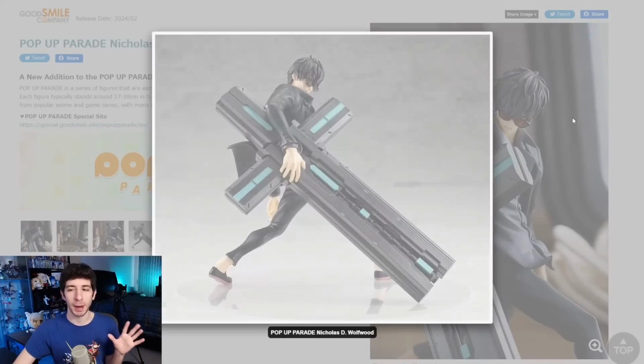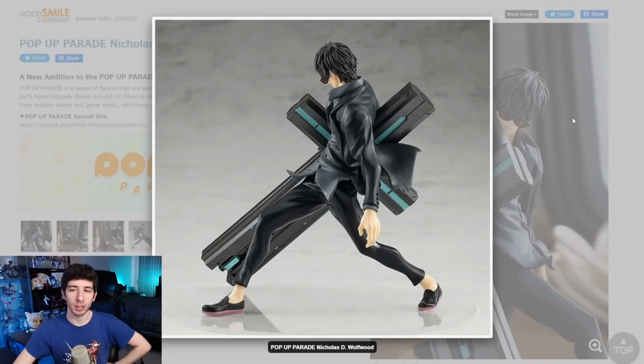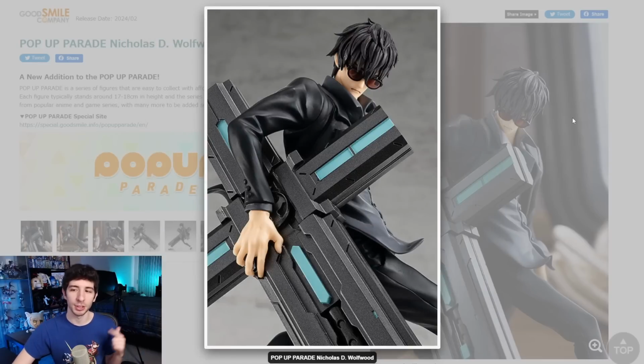Usually I don't nitpick these pop-up parades too much, but I feel like it looks a little bit too rough, both in the paint and the sculpt. I just don't like it that much, but everything else is pretty cool.